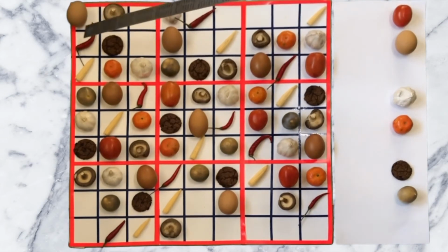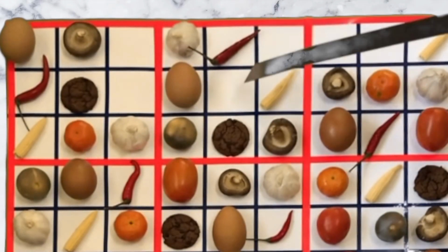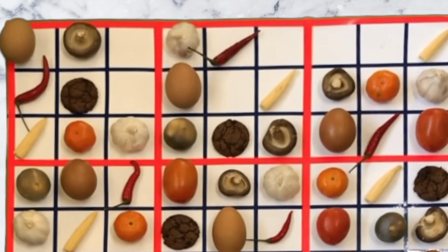Okay, in this row here, we don't yet have a lime, but there is a lime in this box, which means lime can't go here, so lime has to appear in that square there.